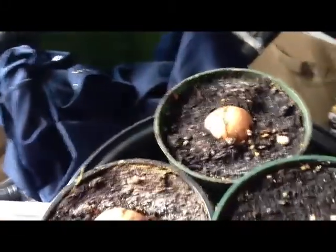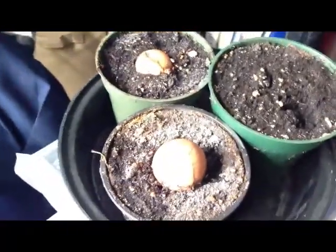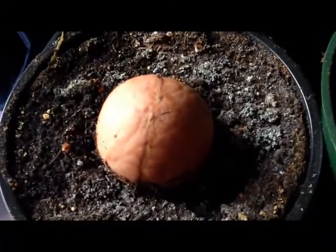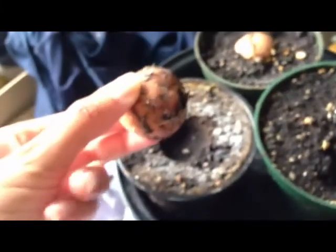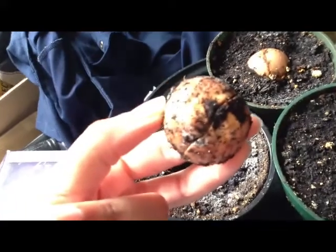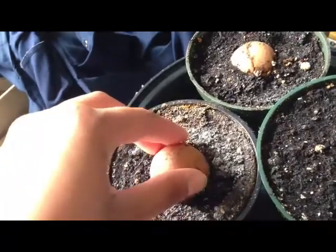So these are the avocados that I am growing from dirt directly. Let me see if I can get the light so that you could see it. So this one is definitely cracking. It's cracking there on the side and here on the side. If I lift it up, it's cracking underneath as well. But we'll follow that week to week. And this one started cracking in the middle of the week.